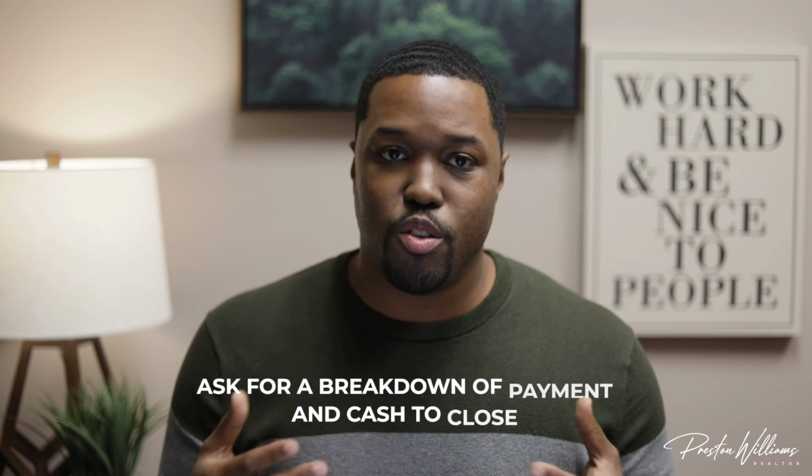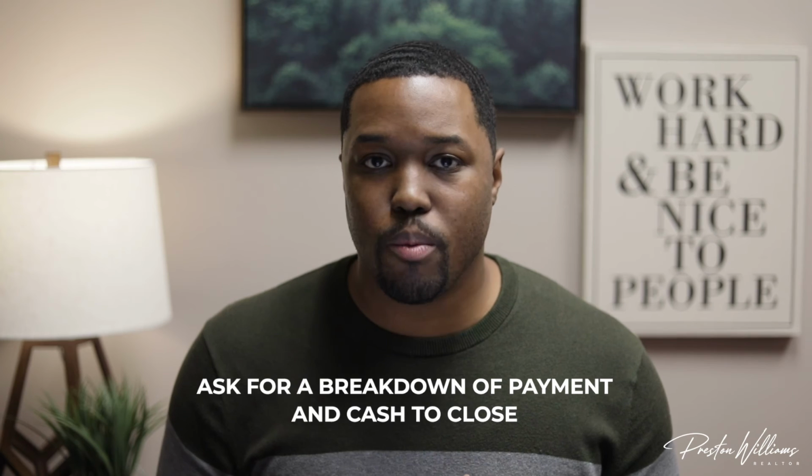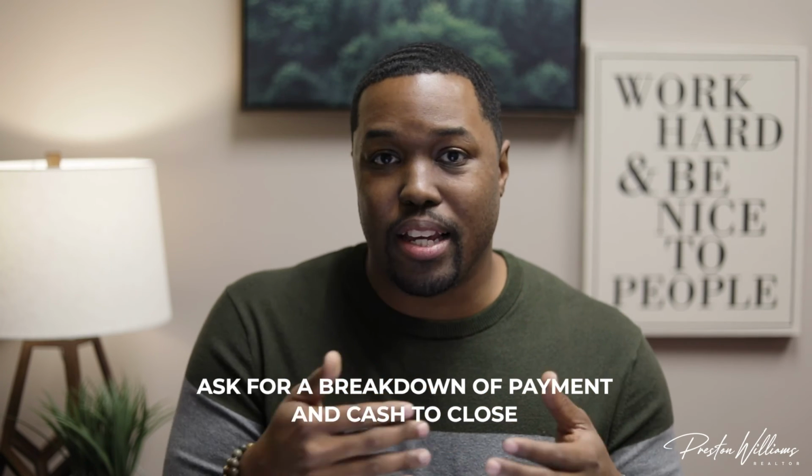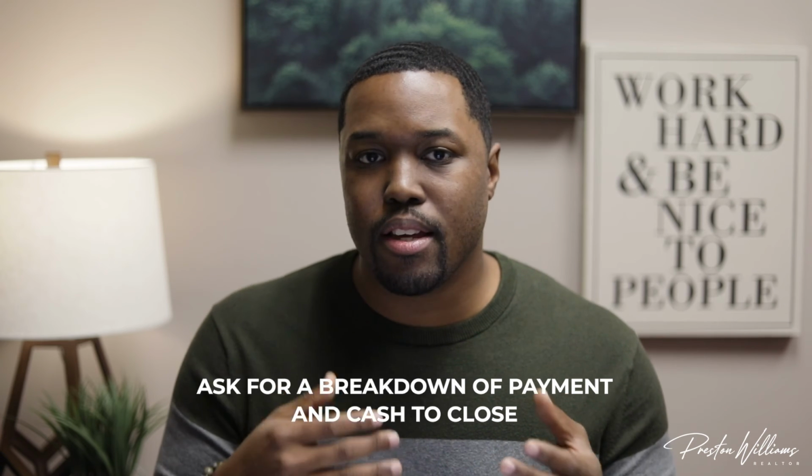Once the lender gives you your pre-approval amounts, you want to make sure you ask them for a breakdown as far as what your down payment will be and your estimated closing costs. Keep in mind, this will be an estimate, and lenders normally will put this on the higher end and estimate more. This number normally will go down.